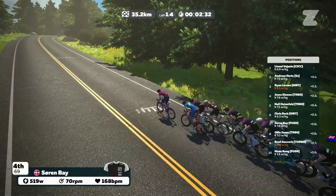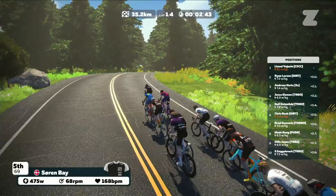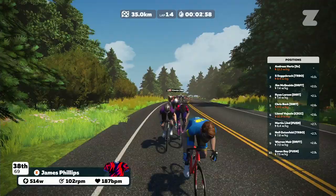It certainly is. So Mbay, seeing his data, 547 watts there, 168 beats per minute, and everyone very much on it. Yeah, 200 metres to go, they're already starting to look for the sprint. If you want to win that KOM point, this is it. You're going to have to get on top, and you have to really put the watts out here. As you see, Hertz really putting the power down, and he's got a gap. And it is Hertz that leads the way up this, but it looks like it could be all change as we come into the top of this KOM here.